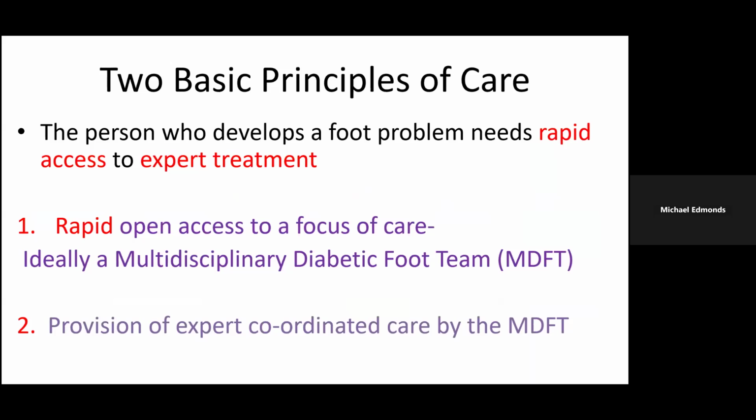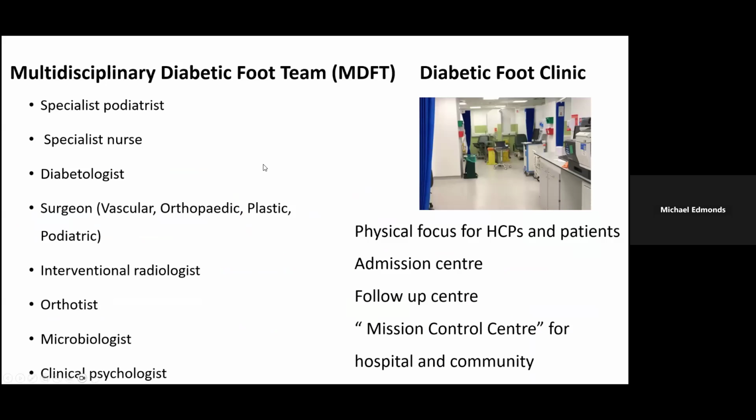Jayne has talked about the importance of access, rapid open access to a focus of care, ideally a multidisciplinary foot team. And the second part, of course, is once the patient gets to that team, provision of expert coordinated care by the MDFT. Now, the MDFT can comprise various disciplines. I point out the cumulative list here of podiatrist, nurse, diabetologist, surgeon, radiologist, orthotist, microbiologist, and clinical psychologist. They're not all present at the same time, but they need to plug in at certain times in the multidisciplinary care of the foot.